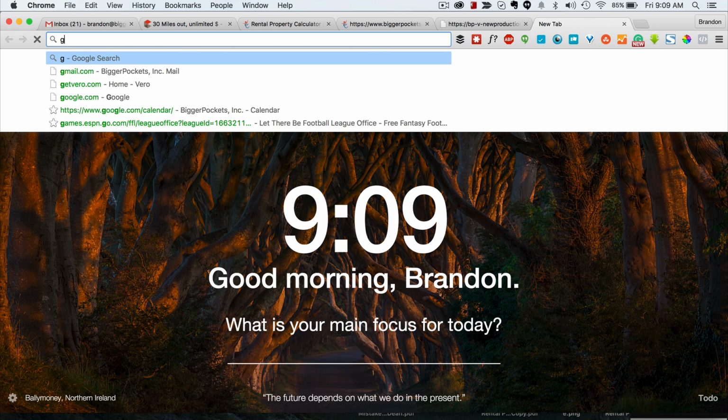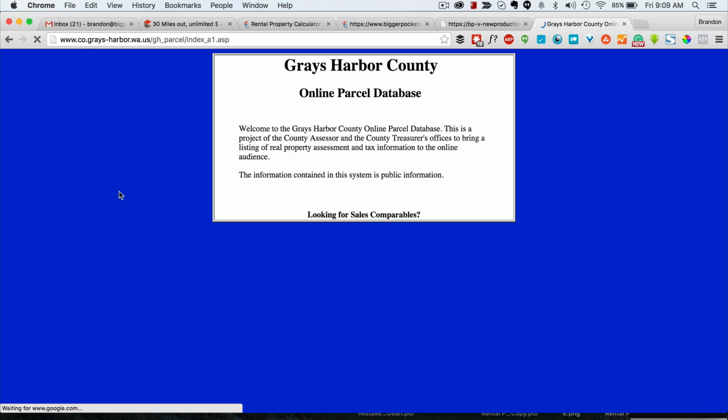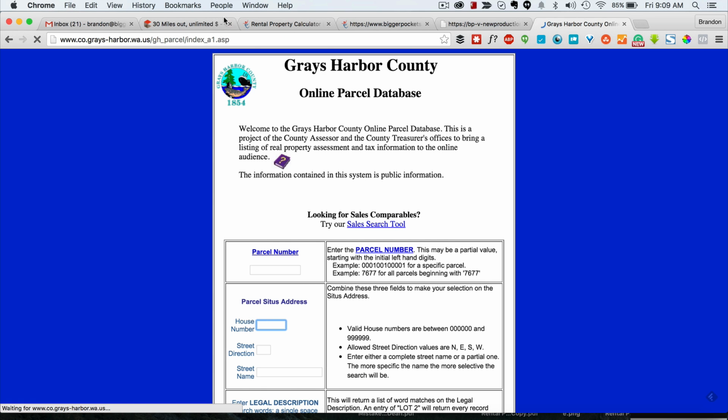Now let's go to a little bit more advanced. I want to know who owns this property. Grays Harbor County, parcel search. This is my county assessor's page. I'm going to look up this property and just look at who owns it. 2717. Your county probably has this as well. It's not going to be the exact same process, but it's going to be pretty similar.